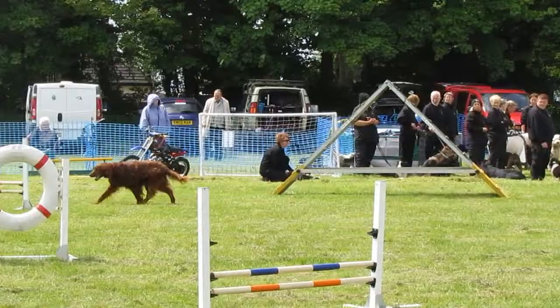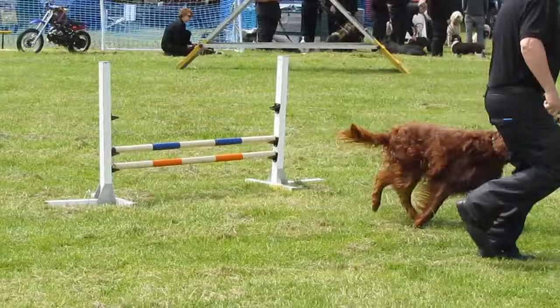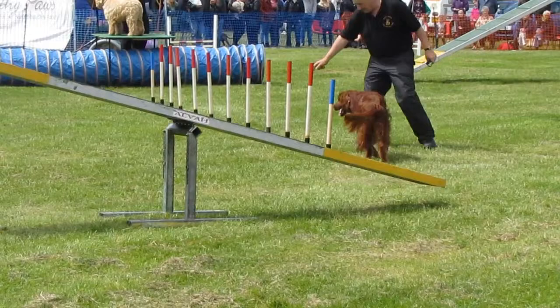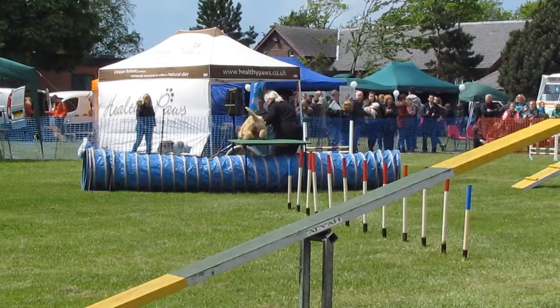Doesn't like that A-frame. For some reason our dogs are not liking that A-frame today. Get over the seesaw. Oh, let's see how she weaves through the weaving frame. Very pretty indeed. 10 years of age, give her a round of applause. That's Brian and Rusty. Now this is Kath, is it Amber? This is Kath and Amber.